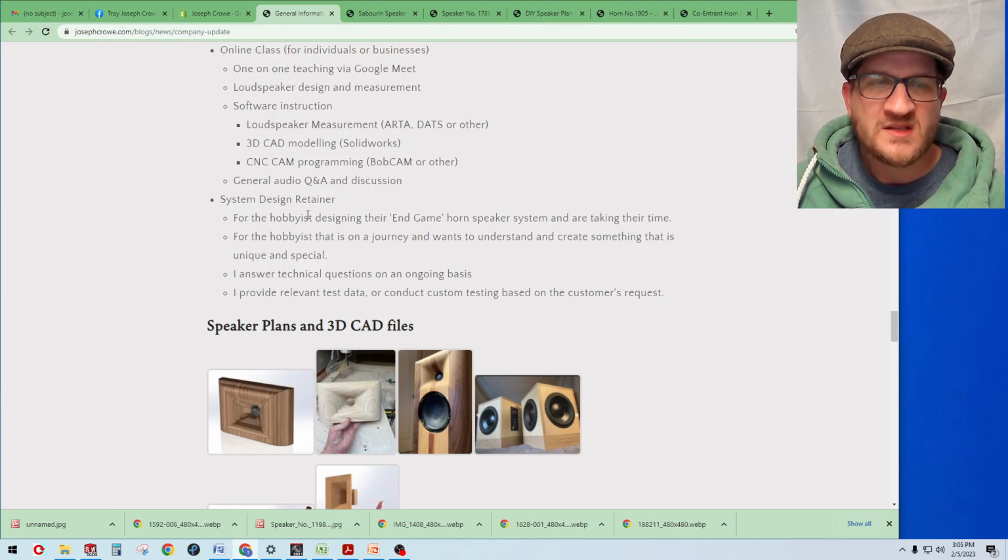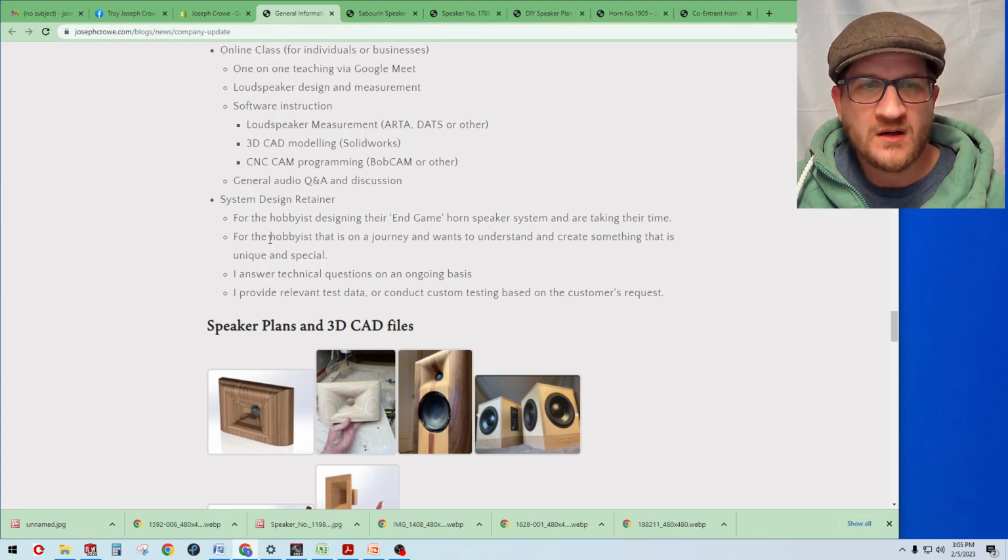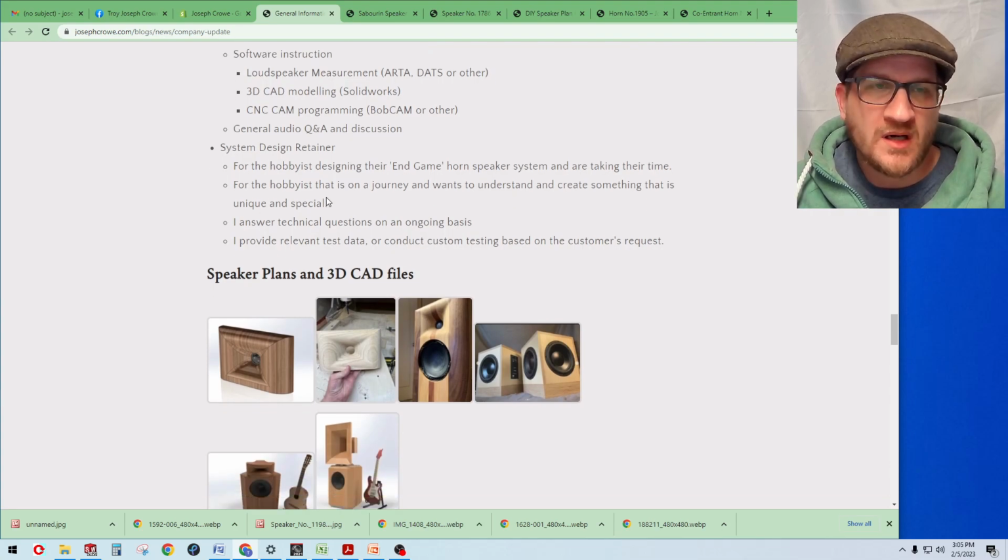And so what I typically do in this situation is I simply do what's called a retainer, where the customer pays for a certain number of hours of my time, and then I'm available to them either to answer emails or do a phone chat or a video call, where I either provide them relevant test data or I conduct custom testing based on the customer's request. And sometimes the customer will happen upon a particular driver, and they want me to test it out, and so they'll literally just ship me the driver, and then I'll do the testing here in my studio and produce a report for them, and then I give them some contextual information on how it performs against other designs.